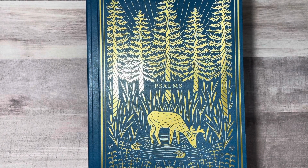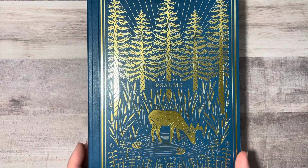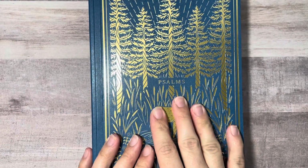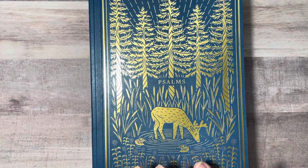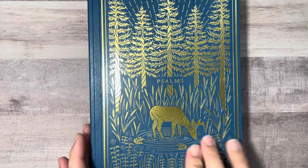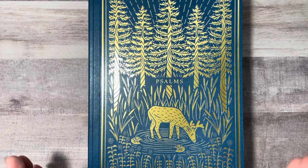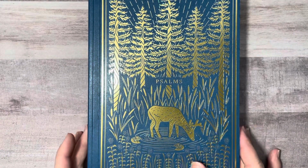I won this scripture journal in a giveaway recently, and I'm just really excited to show you guys this book of Psalms. It's not an illustrated Bible because it's not a full Bible. It's strictly just the book of Psalms, as you can see. And this is the Illuminated Scripture Journal. These scripture journals are also available in different books of the Bible, so it's not only the book of Psalms. You can purchase each book individually, or you can purchase them in sets, like the set of the Old Testament books, the set of the New Testament books. So let's go ahead and get into this one so you guys can see what it's like.